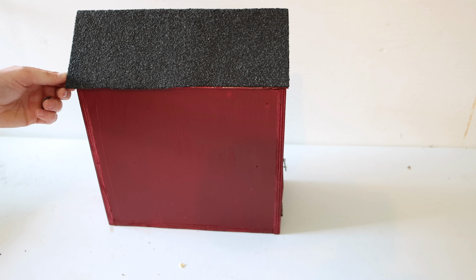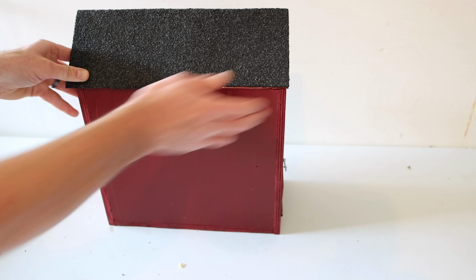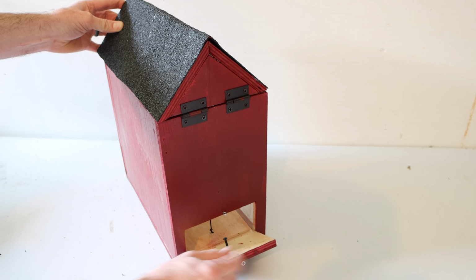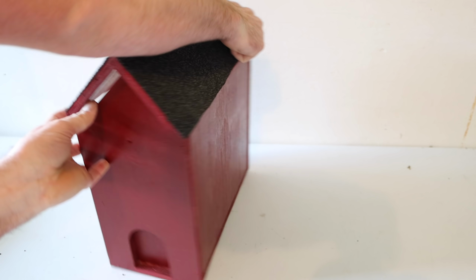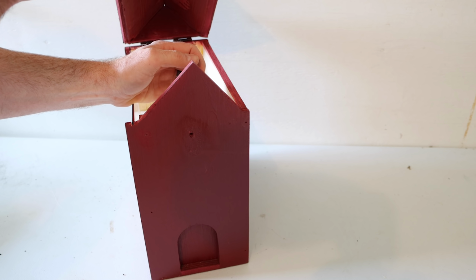Here's what our trap looks like when it's all complete and put together. It's painted red, we have a roof on it that's on hinges. It folds up and down. If we turn it to the back, you can see the hinges for the roof, the access door, you can pull the pin. That's where we put the bait. Now if we turn it to the front, you can see where the animal enters. They'll go in when that's open, and when they set it off, it'll come slamming down.